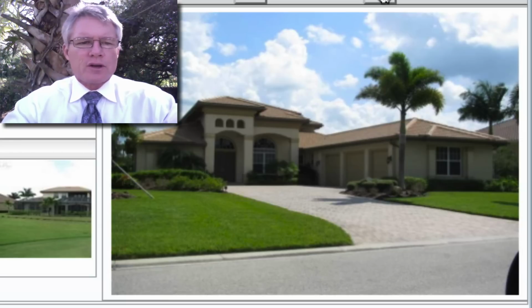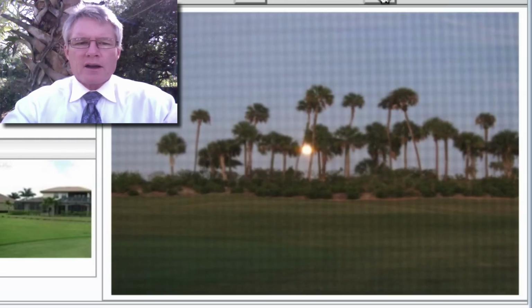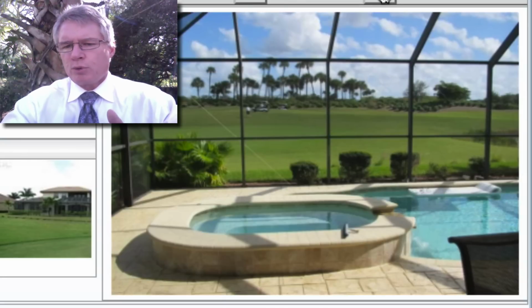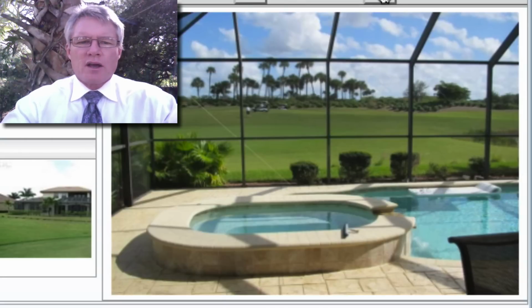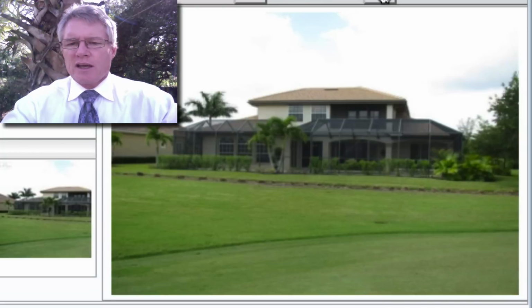The theater was about $30,000. It's $549. It's in the Sanctuary in Fort Myers. It was built in 2006. It has a great pool area, as you see there, that looks out there to the golf course. It has a new security system with cameras in place.